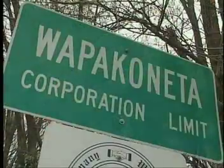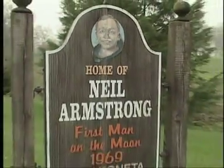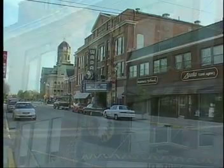With no luck at the radio station, I head to Wapakoneta, Ohio, birthplace of Neil Armstrong and his boyhood home.